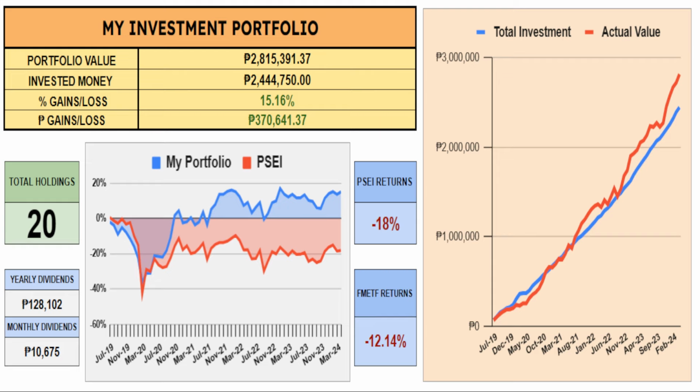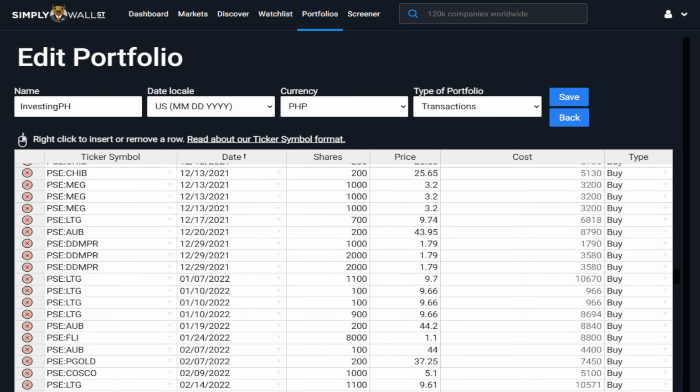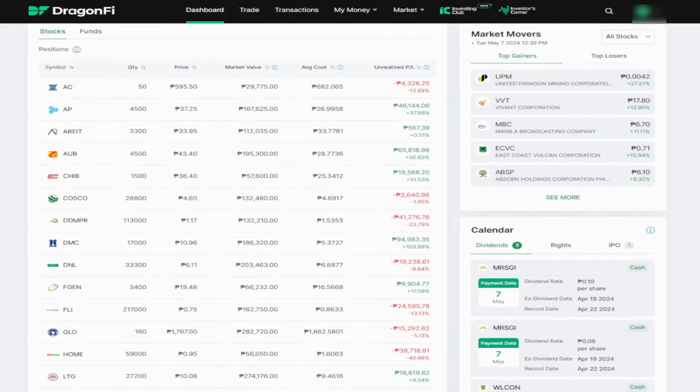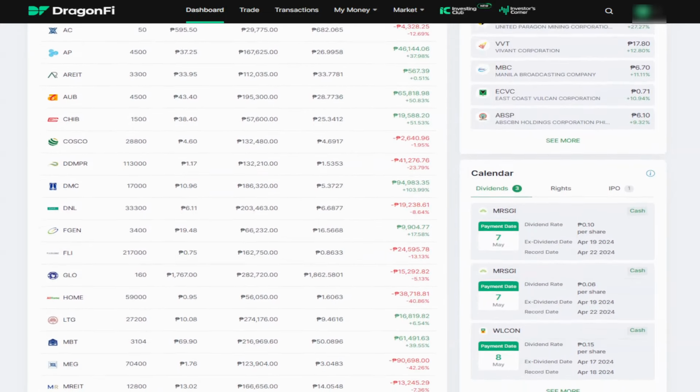So let's say you invested month after month. The computation for your annual returns gets confusing as your money has had different investment lengths or periods, unlike for those who just lump sum their money. And what your broker can show you is limited. It only shows total returns for each stock in your portfolio, but it doesn't take into account the dividends you earned and the dividends you've reinvested.